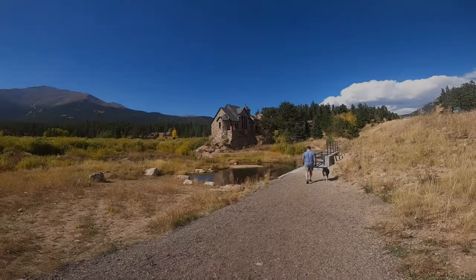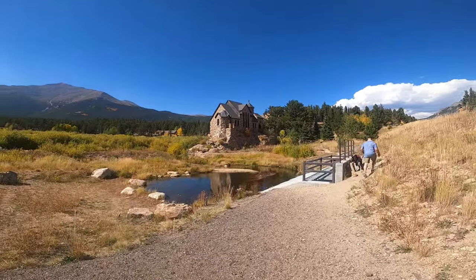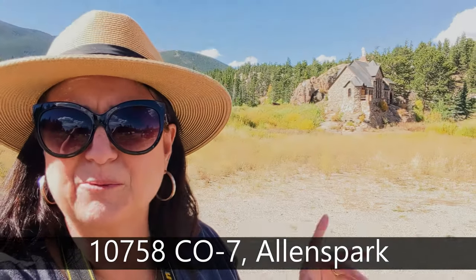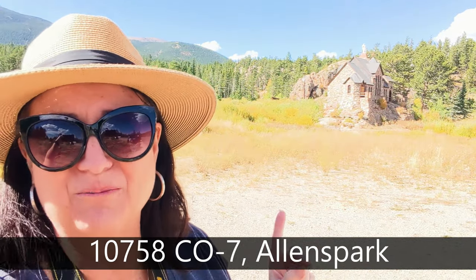So we stopped at the chapel, and we're going to see if we can go in, because for a long time it was closed down. So let's go take a look and see if we can go inside. Unfortunately, we weren't able to get into the chapel. There's a wedding going on. Imagine that. I had been trying to get into that chapel for a really long time. It was closed for the longest time. And so they remodeled it, and it's been open, I don't know, for maybe a year.